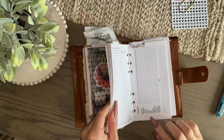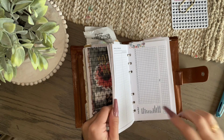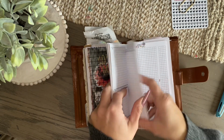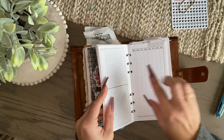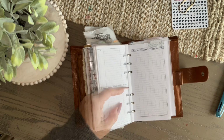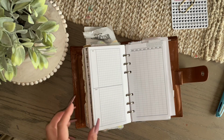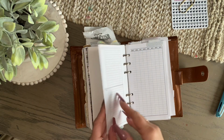This I fully intend to use as a mood log starting in January. I'm going to use that for mood. And then this particular insert I'm going to be using for sleep, to track how many hours I'm sleeping. Whoop, there's my dogs. Hold on. Okay, I'm probably going to jinx myself, but they stopped barking, because if I let them in here, it's going to be crazy.